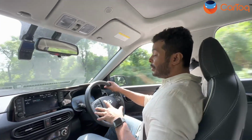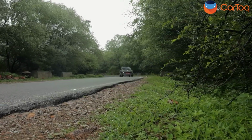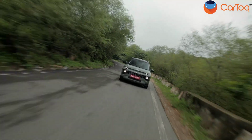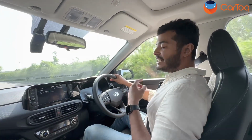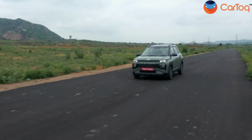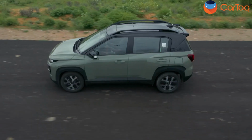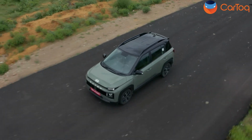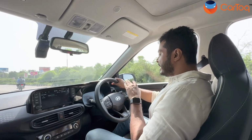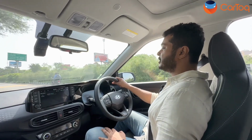Now coming back to the transmission, I forgot to tell you that this transmission gives you the convenience of an automatic but the fuel efficiency of a manual transmission. According to the ARAI test, the AMT returns about 19.2 kmpl, which is only 0.2 kmpl less than the manual transmission. Now we have been driving this car for a long time, and currently according to the display we are getting about 16 kmpl after driving this vehicle for about 100 kilometers.